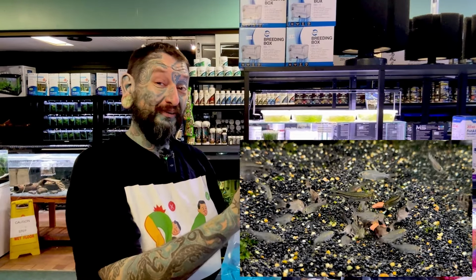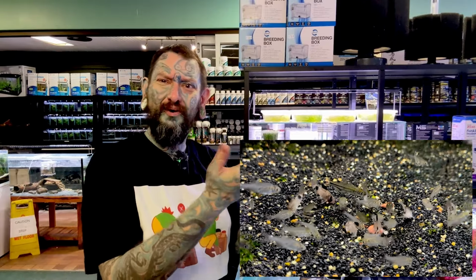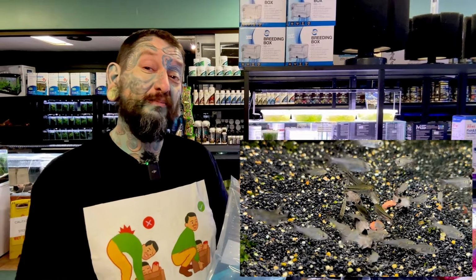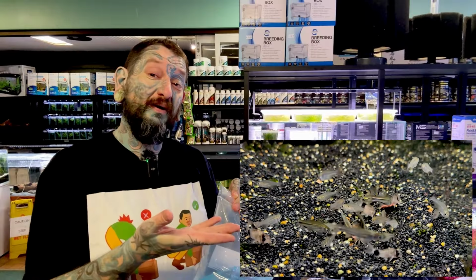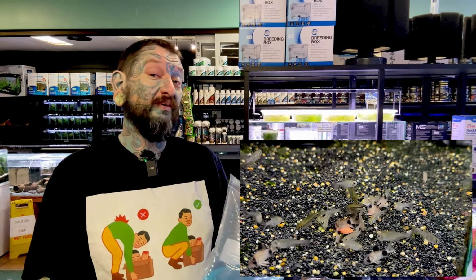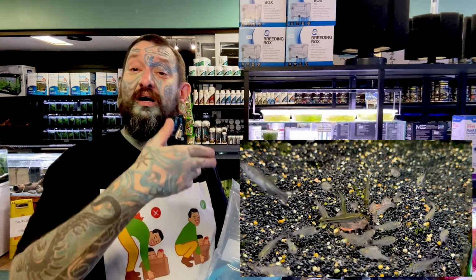This is a day or so later on the screen and they are looking lovely and settled in the tank. No blue water to be seen. I know. Anyway, these are from South America. pH-wise, again, that 6.5 to 7 is perfectly fine. They're going to max out at about 5 centimeters or so. Super peaceful again, so keep with lots of other tetras, and they are schooling, so we'll keep a group of them. Again, 5, 6 or more.